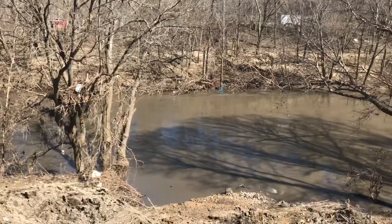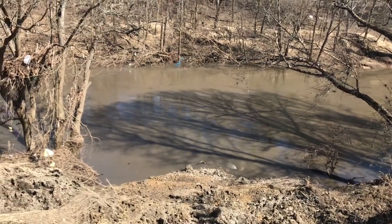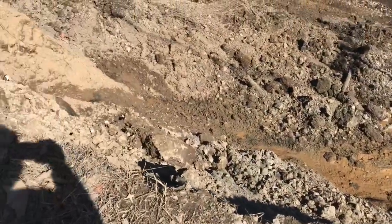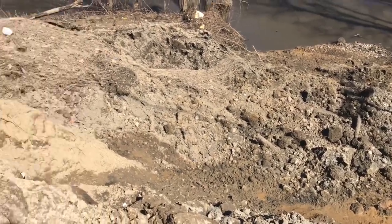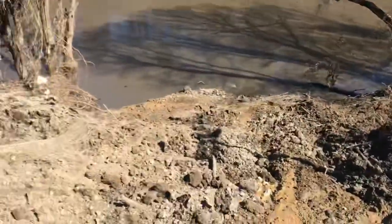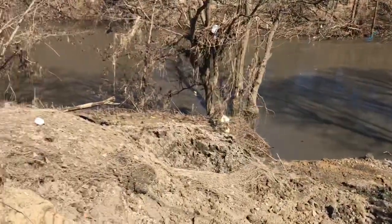Well, let me show you what the river looks like now, and then I'll show you the mud lines around here. Okay, so this is where the river is now. It's not completely back down yet. And this is what's left of Beach Tree. It really washed it out bad. If anybody could get down there now, which it doesn't look like anyone could, right down there would be a great fishing spot. But don't look like anybody actually could now.